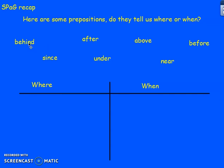Our first word is behind. Does that tell me where or when? Behind tells me where. I stood behind the chair. What about since? Does since tell me where or when? Since tells us when. So since I finished school, I have been sat on the sofa. What about under? Does that tell us where or when? Under tells us where. The box is under the table. What about after? After tells us when. After school, I went to the park.